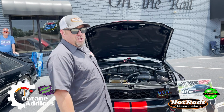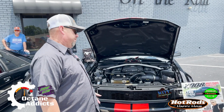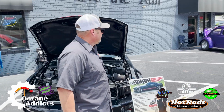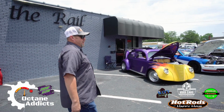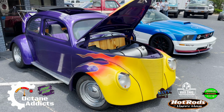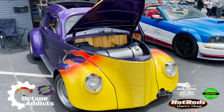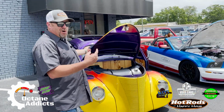How about this gorgeous 08 Bullet? I mean, just what else can you say? Supercharged. It's as bad as it can be. Now, this is a throwback on some Volkswagen stuff here. How about a 58 Volkswagen with a 40 Ford front end on it? You don't ever see that anymore. And it's an oval with a rag top.